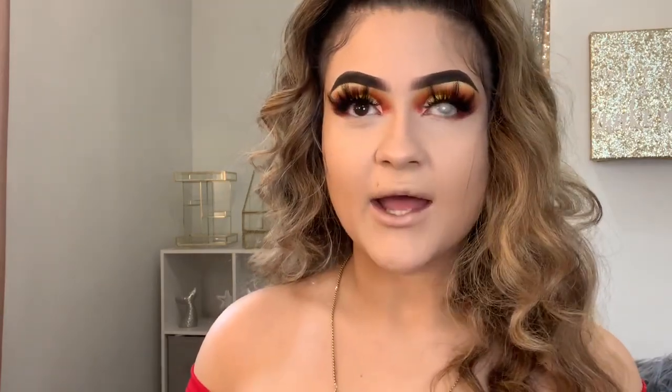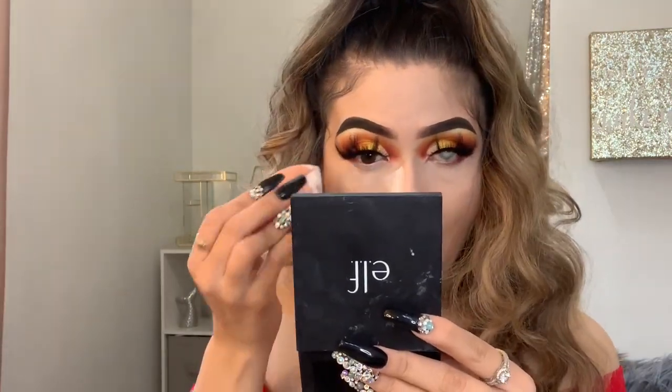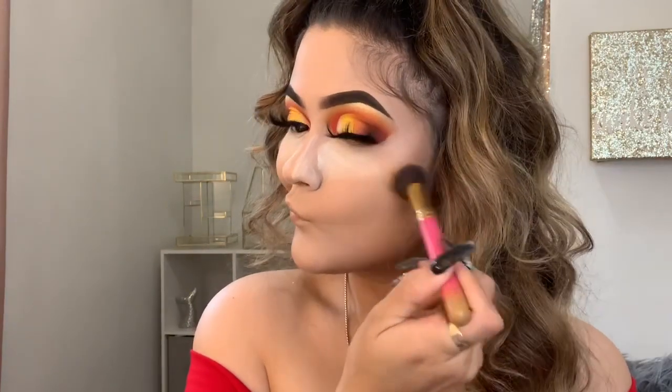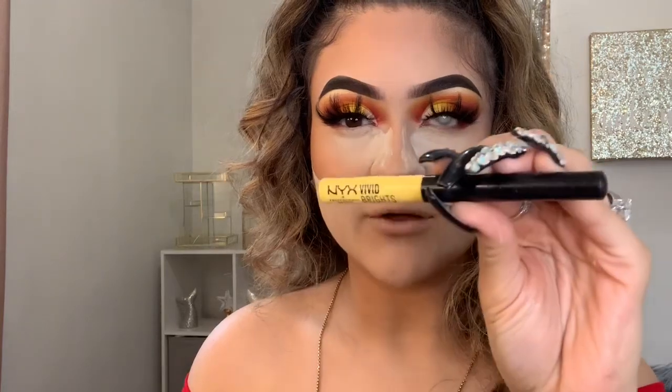So sadly I do not have Jeffree setting powder, so I'm gonna be using this Beauty Bakery flower. I'm gonna be using this NYX Vivid Bright Yellow eyeliner, and I'm gonna be using it for my waterline. So do this at your own risk. I am gonna have a Q-tip next to me just in case it does get in my eye, because it does hurt a little bit. Like, it doesn't hurt, it just stings a little bit if you do get it in your eye.